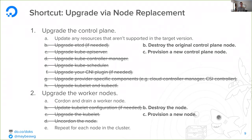Assuming that you are running Kubernetes on VMs, and not on bare metal, and we are running on VMs for our managed product, there's a bit of a shortcut you can take. Rather than upgrading each component individually in place on the nodes, you can just completely replace each of the nodes in the cluster. So before you start, you still need to do that initial step of making sure that everything you're using is supported in your target version.